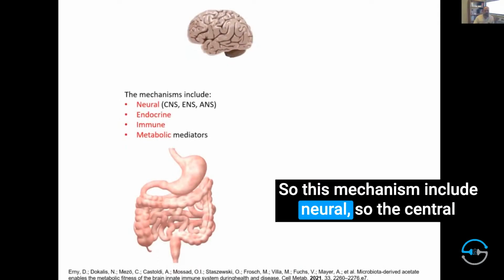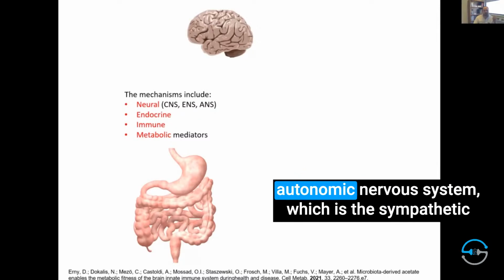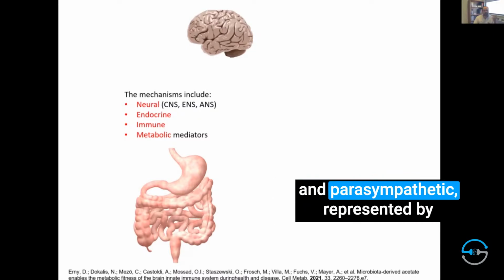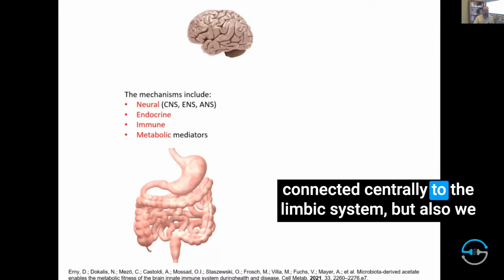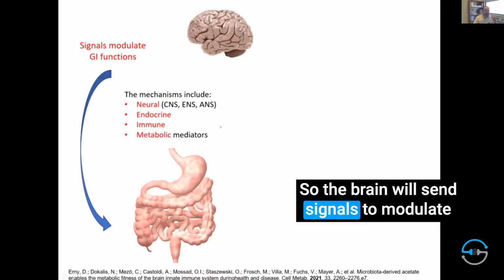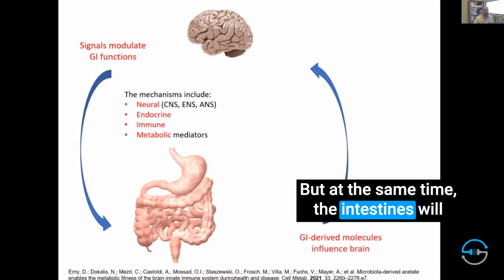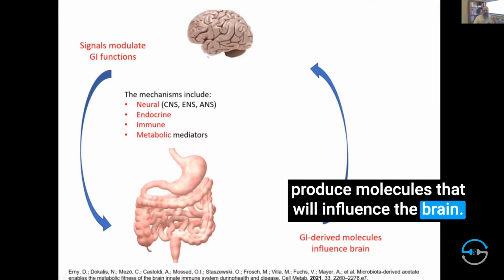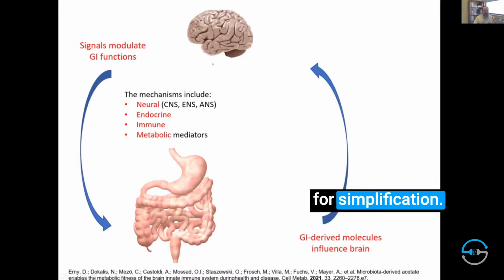These mechanisms include neural pathways: the central nervous system, the enteric nervous system, and the autonomic nervous system, which is the sympathetic and parasympathetic, represented by the vagal nerve. And the autonomic nervous system is known to be connected centrally to the limbic system. But we also have endocrine, immune, and metabolic mediators. So the brain will send signals to modulate the GI function, but at the same time, the intestines will produce molecules that will influence the brain. I will just mention 3 or 4 examples for simplification.